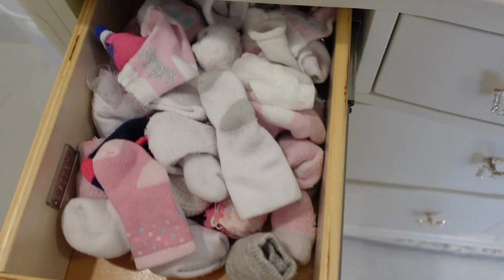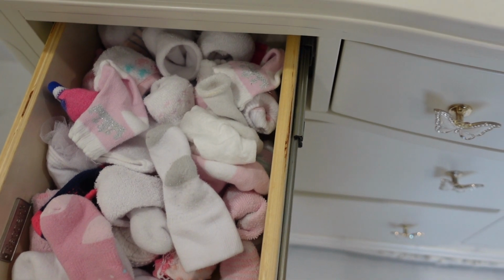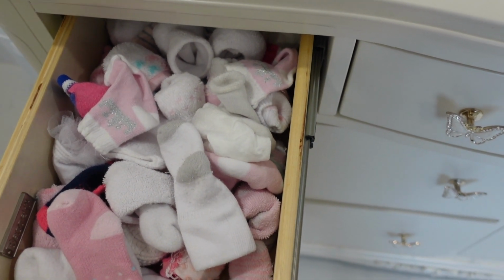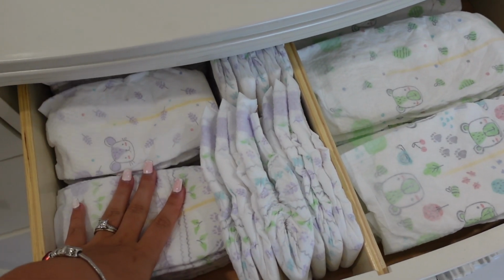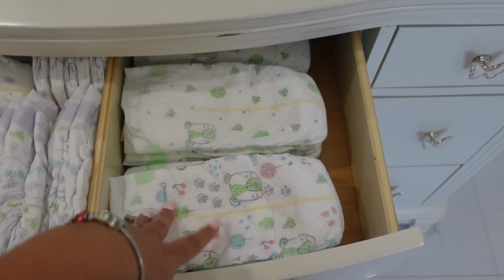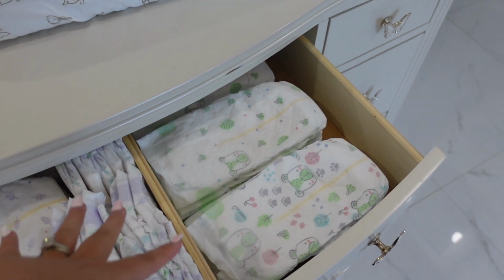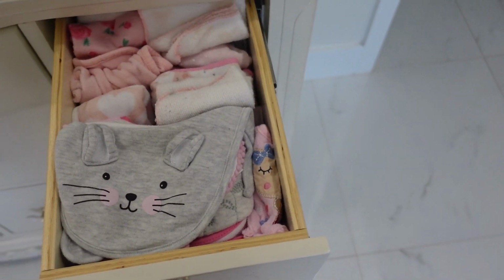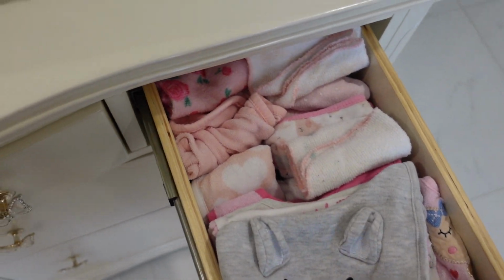And then we did socks here. She doesn't even wear socks at this point, so I'm just leaving them because winter's coming, so I gotta find the pairs and stuff. And then we got diapers here. I got her diapers here, and then Alejandra's here. Sometimes we change Ale right after the bathroom, so it's more convenient to just have it there. And then here we got like washcloth and bibs.